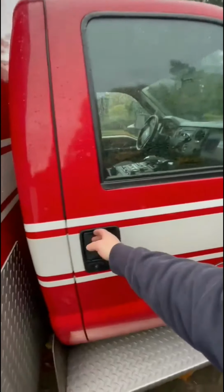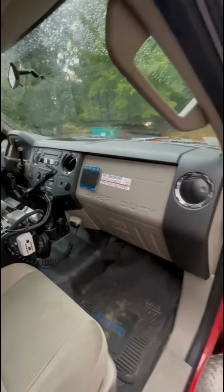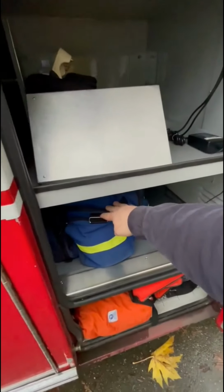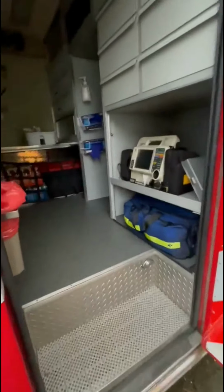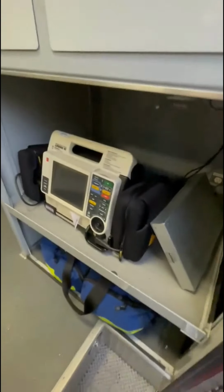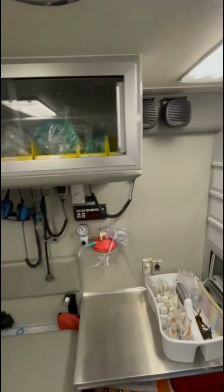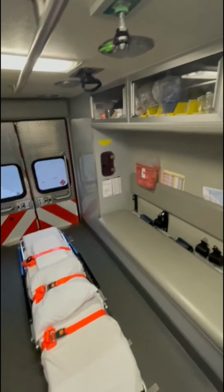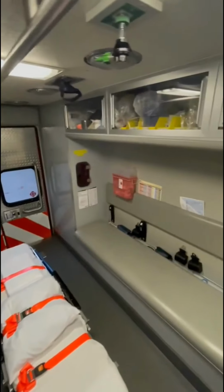I'll show you the inside. Radios. Basically, same thing. All right, so in this one, we got some life jackets down here, throw bag. It's a BLS bag, clipboard. Let's head inside so I can show you. All right, so there's the other LIFEPAK. And we got some more supplies. Basically same look a little bit. There's the gurney. Same capabilities as an ALS and BLS rig.